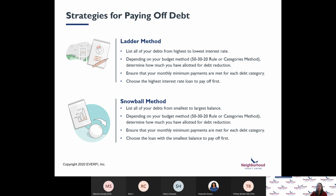Okay, so goals can motivate you to change your mindset, your behaviors, and your habits. But if you have a lot of debt, your goals can also be a little bit discouraging. How can you even think about saving for the future when you currently owe so much money? While debt can seem overwhelming at times, paying off debt and staying out of debt are achievable goals. So we're going to examine two methods to help you become debt-free.